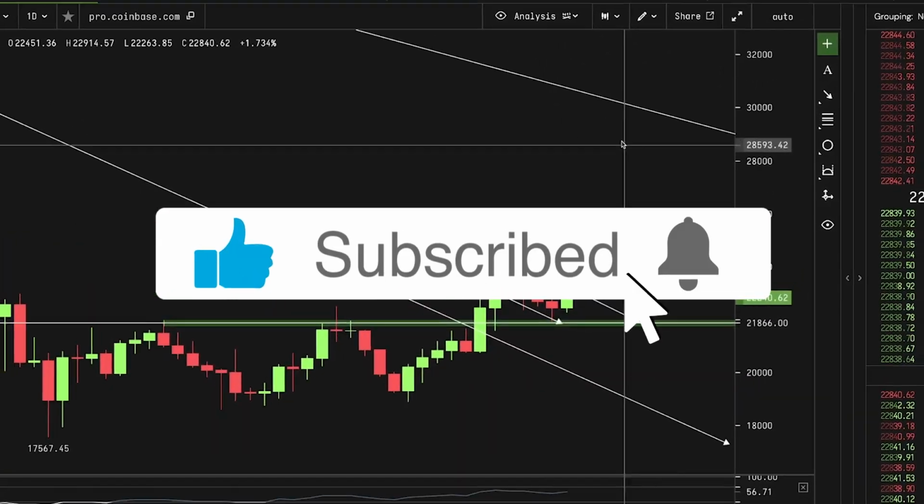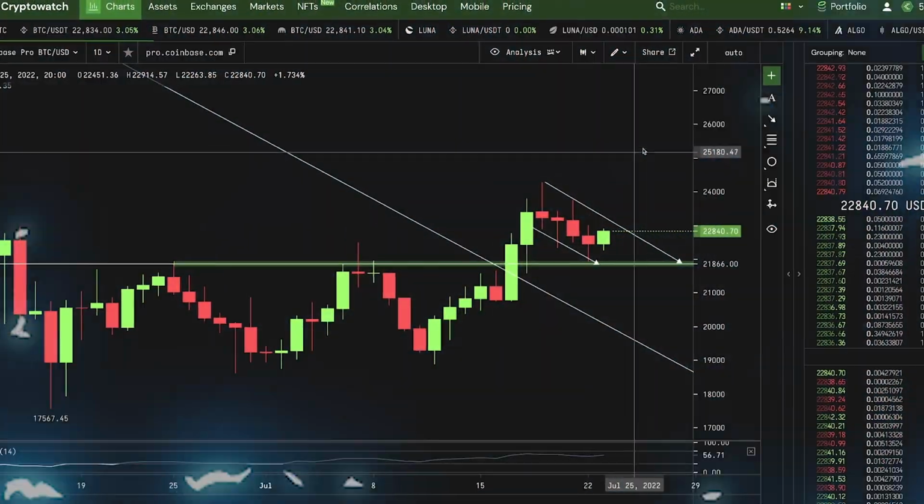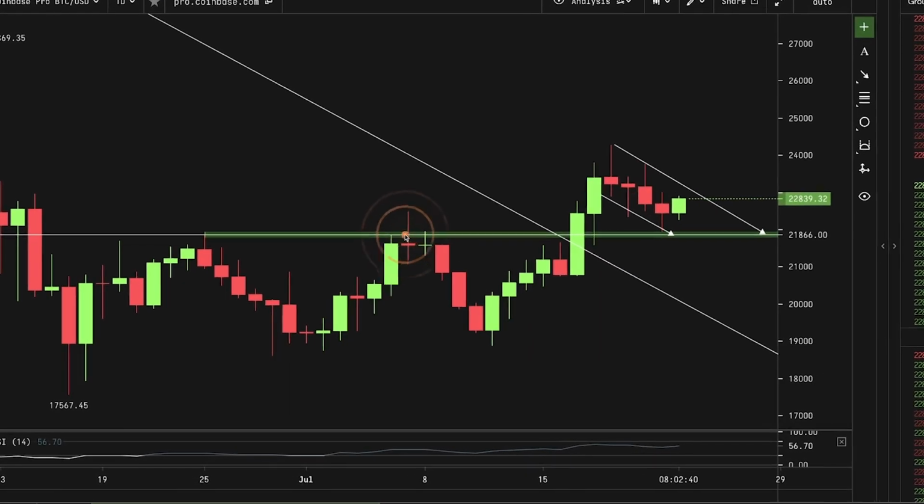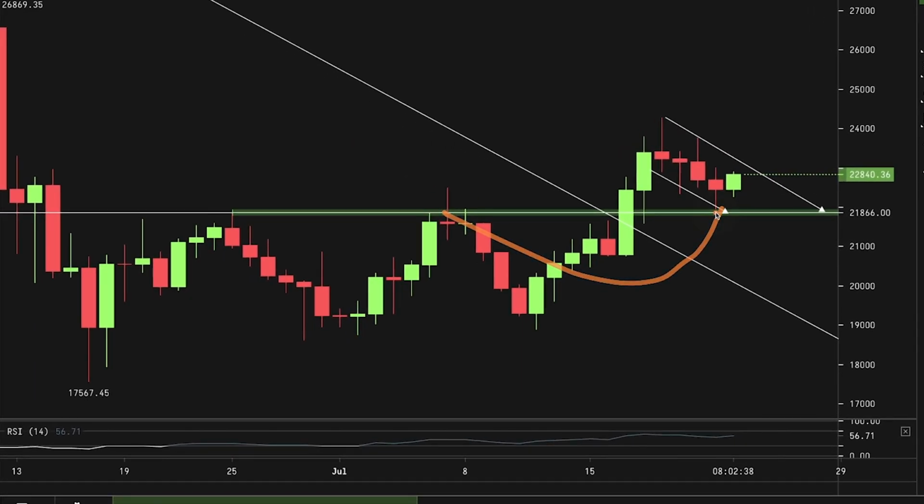Now, today for Bitcoin, it's getting pretty interesting here because on the daily chart, what we can see is that we have basically flipped this previous resistance zone into a new support. Yesterday, we got a touch just above that previous wick high from the 25th of June. And we are now basically just flipping that into a support. We got a breakout, a retest, and now we're attempting to get a push up off that support level.